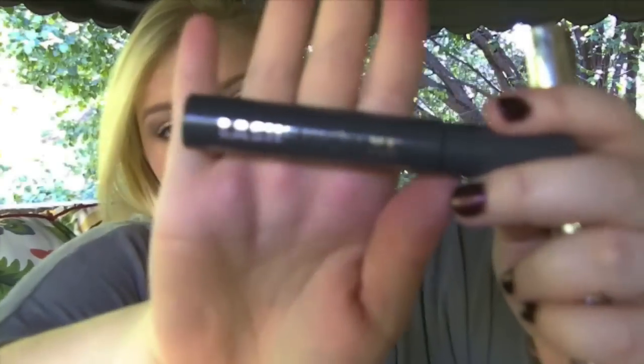She sent me the Lashfusion XL, which I am wearing, hold on, I'll zoom in so you guys can see. I am wearing it on my top lashes, and it just gives me fluttery, really pretty lashes for every day. And then I'm also wearing the Stimulash Fusion Lash Enhancing and Lengthening Mascara on my bottom lashes. I really love the fact that I can zoom in. It's really nice.